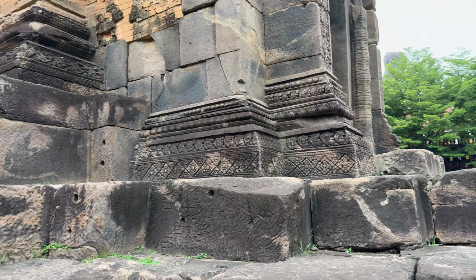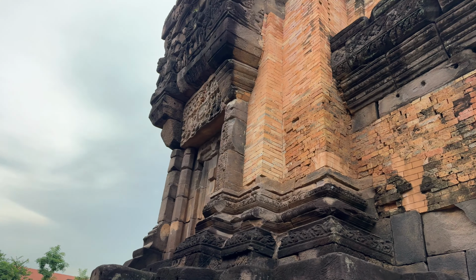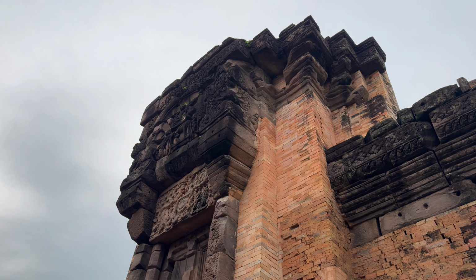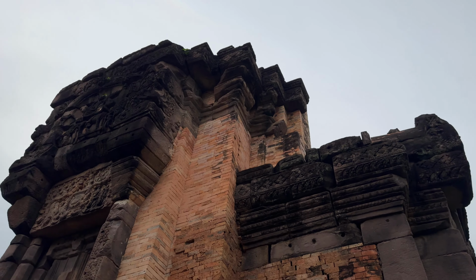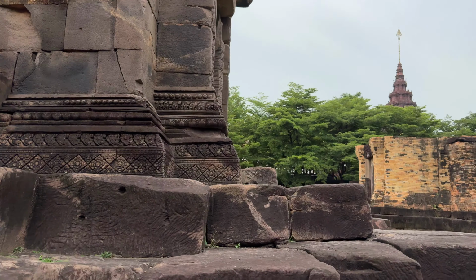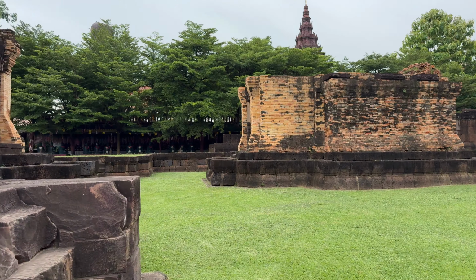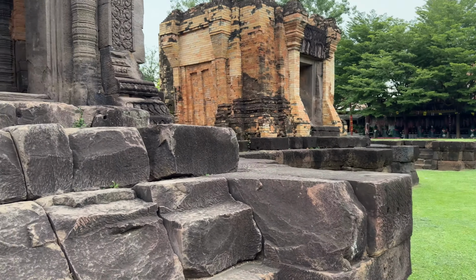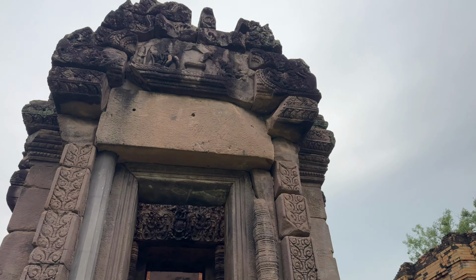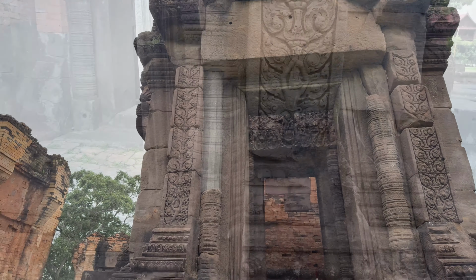I really like seeing stuff like this. Oh, and it has a lintel over here. Oh, that one's cool too. And all of that. Oh, look at the pediment up there. And all this is carved. So they did a lot of sandstone work here. I don't know where they quarried the sandstone for these over here in Sisaket. Sai has a large quarry. There's several of them over there. Buriram has a couple quarries, but I don't know where they found these at.